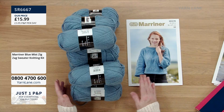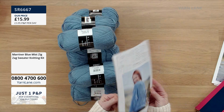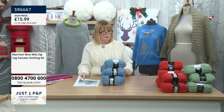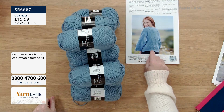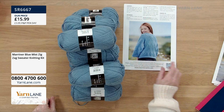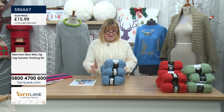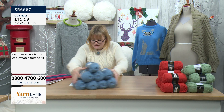And you get all of that. So $15.99, you get the full pattern. It's a printed pattern, nice quality as well, proper paper with photos, which is always useful. It's things like that that a knitter understands. A photo of the back is really important, and a photo of the front. So you've got 8 balls of yarn. So that's the blue, really lovely dusky colour. Let me move that to one side.